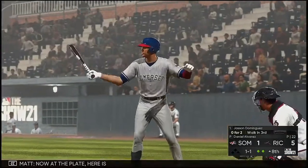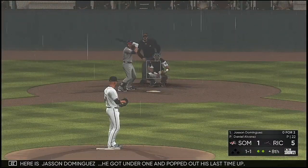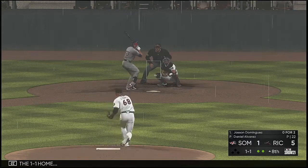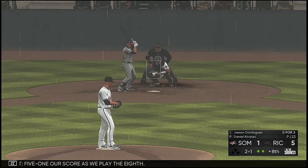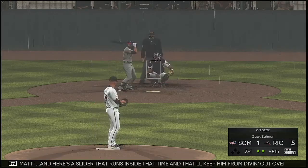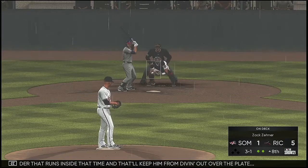Now at the plate here is Jason Dominguez. He got under one and popped out his last time up. The 1-1 is taken for ball two. 5-1 our score as we play the eighth. And here's a slider that runs inside that time, and that'll keep him from diving out over the plate.